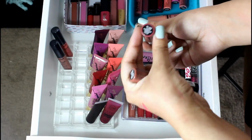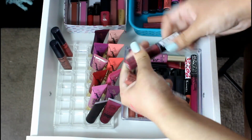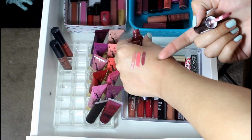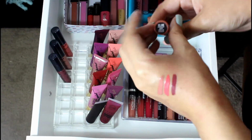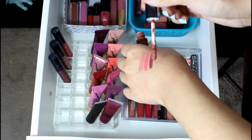And then this one is one of those shades that are probably better suited for the winter time. This one's Toasted Marshmallow. Not winter, fall. It's just one of those darker shades. So, Toasted Marshmallow. And these smell amazing. They actually smell very sweet. And then this one is in Chocolate Crepe. And this one's kind of on the darker side too.